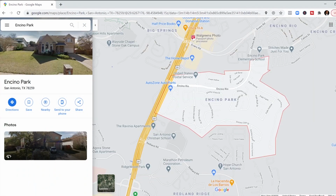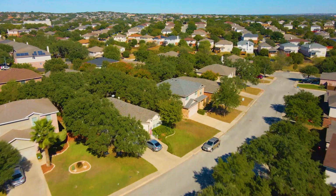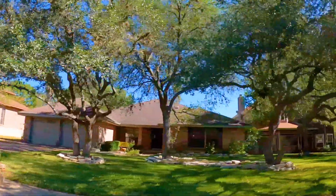Number 5 is Encino Park. If you're checking out the map, Encino Park is located in far north San Antonio outside Loop 1604, just east of Highway 281. And as one of the more established neighborhoods in the far north side, Encino Park is a big draw for people looking for a slower paced suburban community.